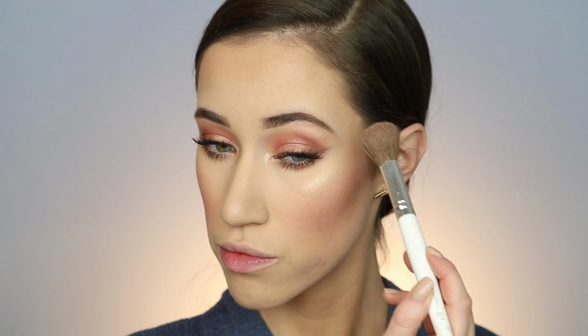So for my highlight all over the high points of my face, I use Champagne Pop, of course. This has been something that I've been going to, especially when I have a tan. It's just so beautiful. Another thing that you guys all need in your life, I think.